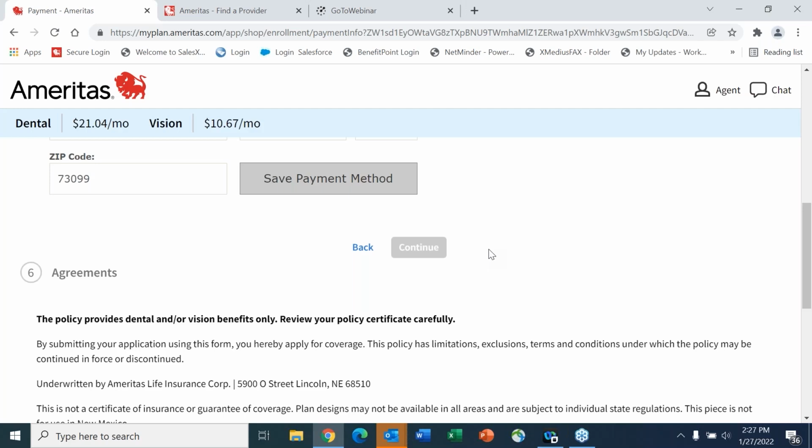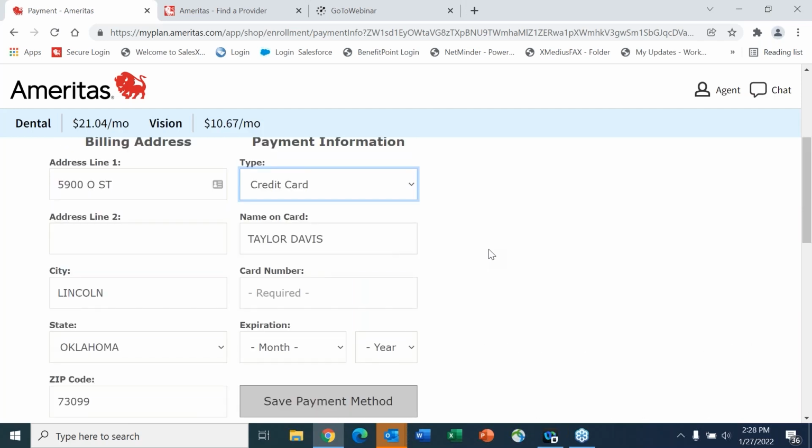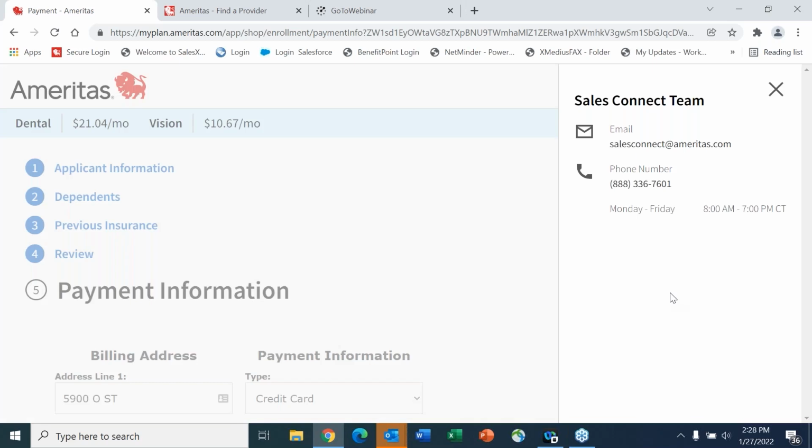Again, once you get contracted with us, you're going to receive a personalized hyperlink. In that agent tab in the top right-hand corner, you'll have all your information. If you're contracted with us today and you are looking for your personalized hyperlink, reach out to our sales connect team. That's their information right here. They'd be more than happy to resend you that hyperlink. But again, every time you enroll, use that hyperlink, and you also get notified via email when someone does enroll.